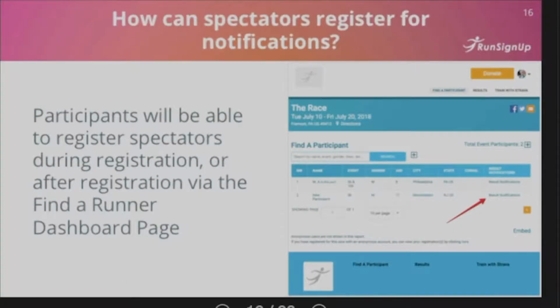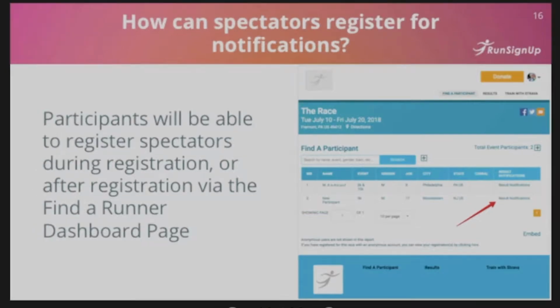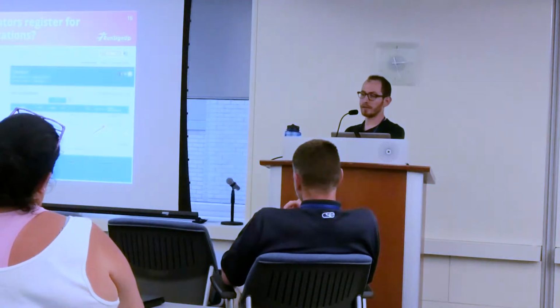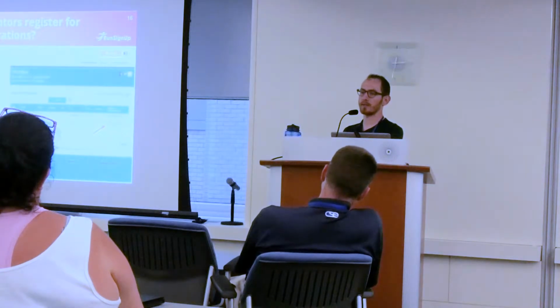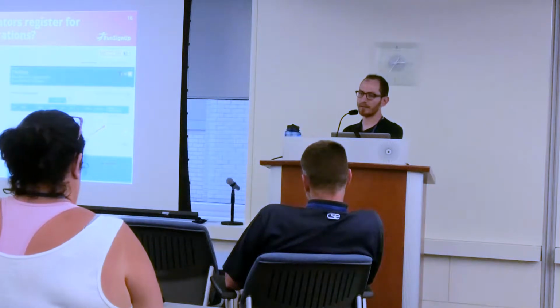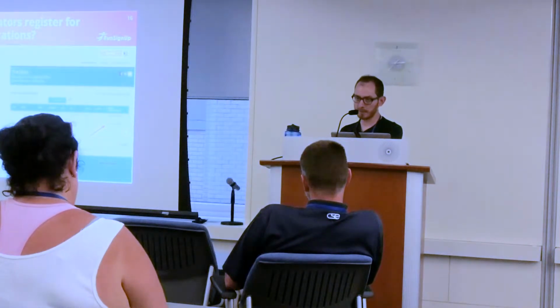So how do spectators register for notifications? Participants can register for notifications, like I had said, during the registration process. As soon as you enable that allow notification sign up, it'll insert a new step into the RunSignUp registration process where a participant can register themselves and one other person for tracking. If they want to do more, they can do it after the fact from the Find a Participant page on the RunSignUp registration page.